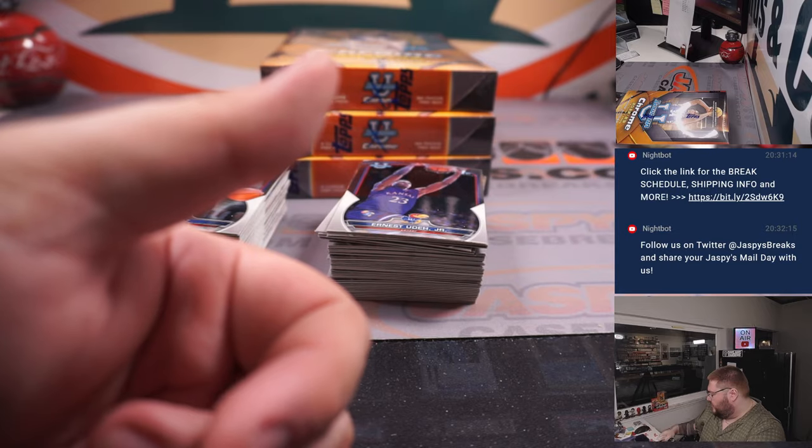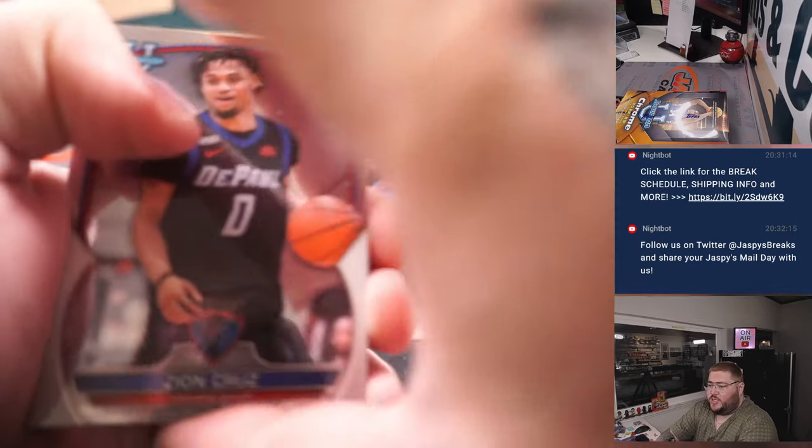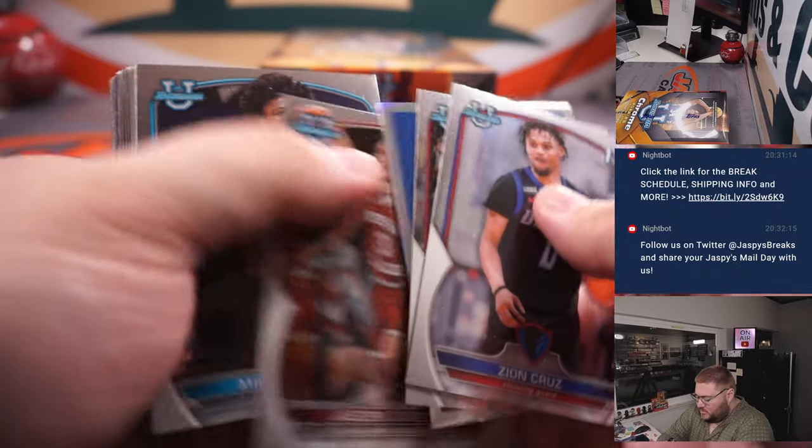Box one. Let's get it. Good luck, everyone. Got a Wemby short print in the last break. Let's see if we can grab an auto.